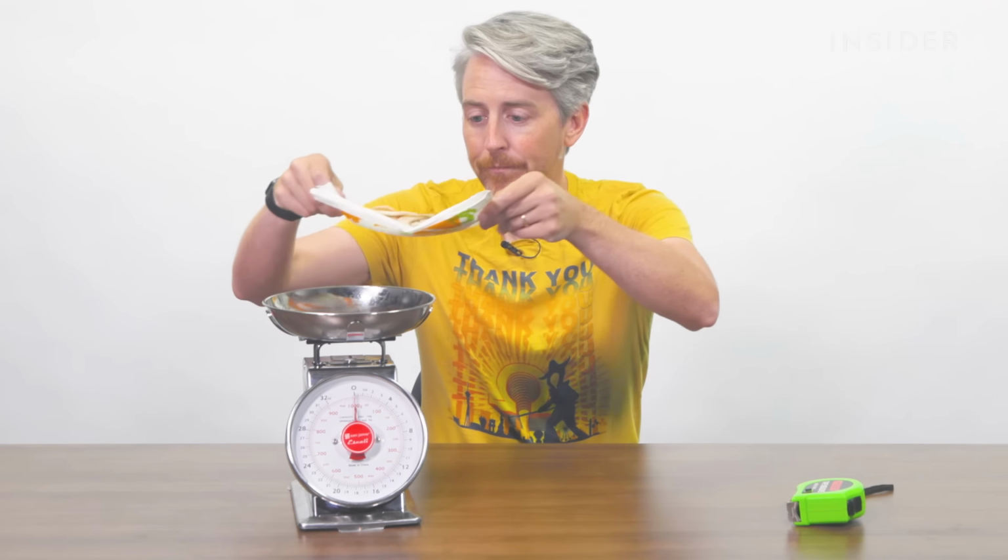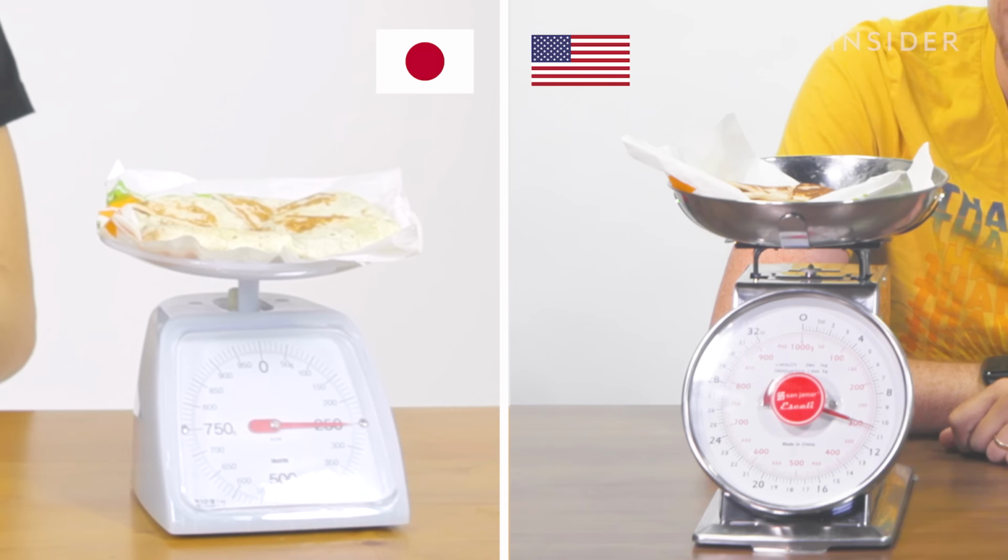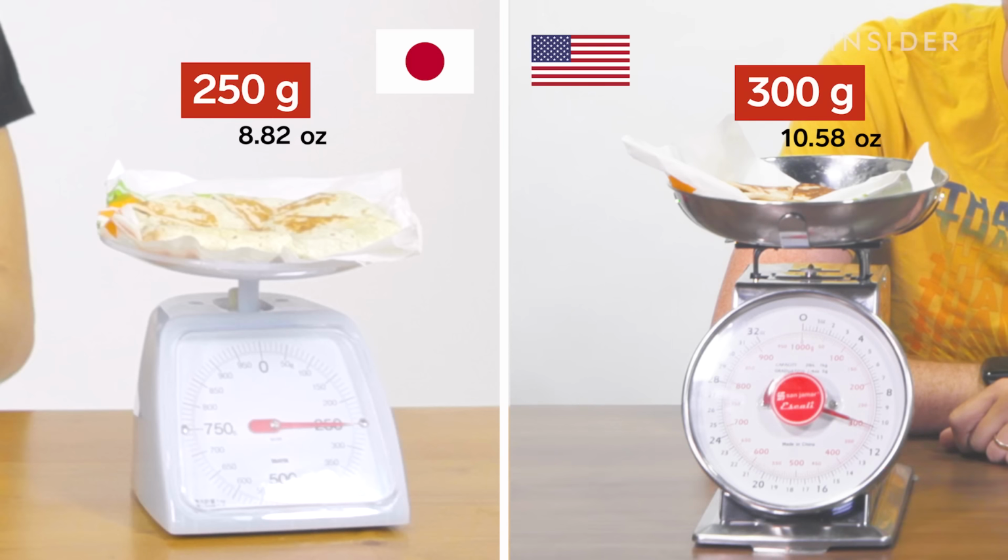So we'll weigh it. You have no idea how bad I just want to take a huge bite out of this thing. It weighs a respectable 300 grams. That to me sounds exactly right.